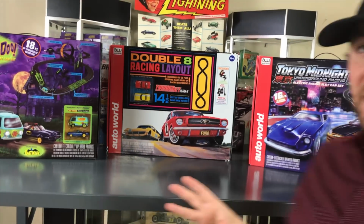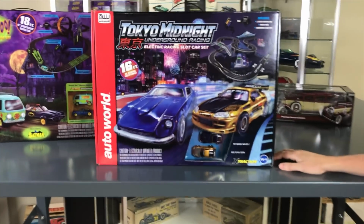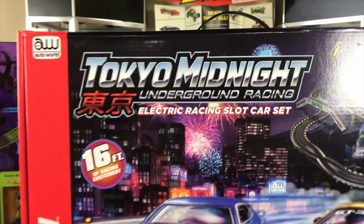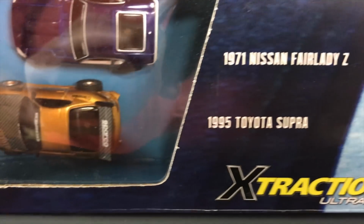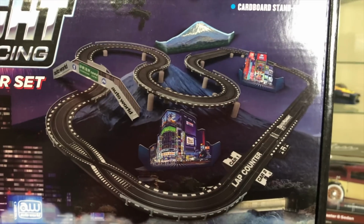We got a lot of cool sets for you guys. We're going to start with another one that's one of our new tools for our sets. This is a 16-foot set. Extraction Cars, Tokyo Midnight Underground Racing. So what's really awesome about this set, we took 2 of our cars, the new tooling, the 1971 Nissan Fairlady Z in blue, and the 1995 Toyota Supra. And this set is based on the real-life street racers who would race down the Wangan Highway in Japan all throughout the 90s. It's a really cool piece of car culture.